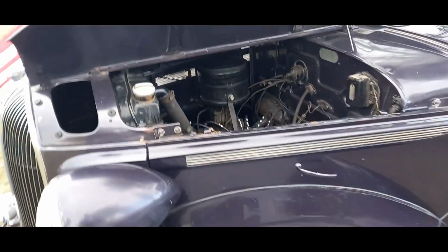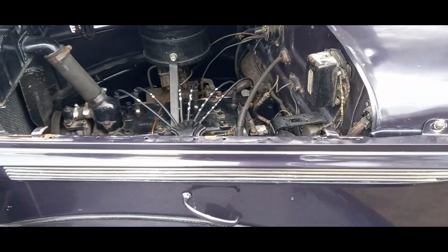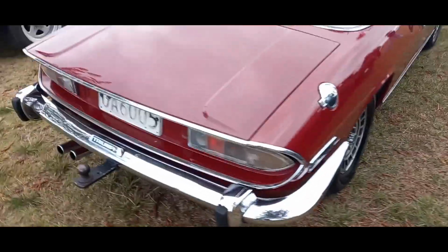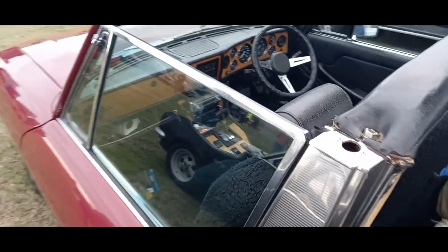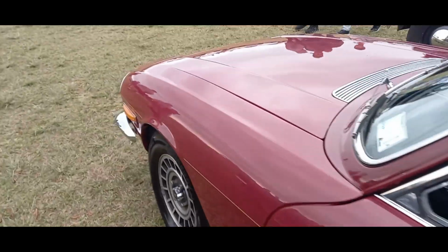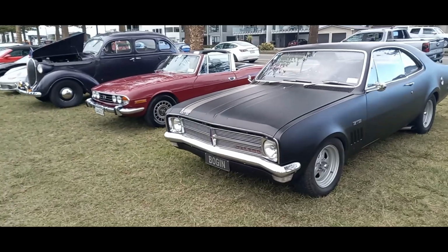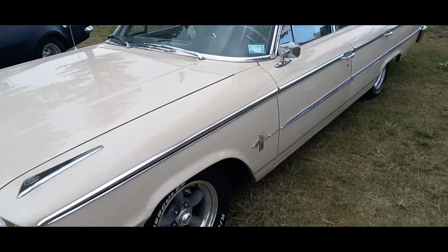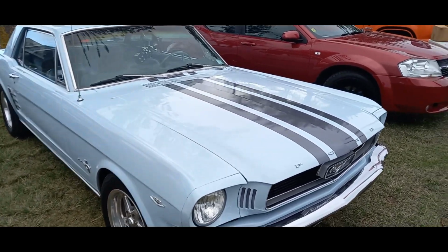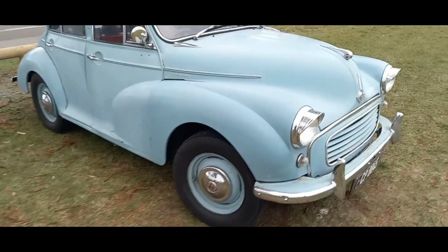'38 Chrysler. Flathead 6-cylinder. Triumph Stag. GTS. This is a Ford Galaxy. Ford Fiat. This is the car we followed out.